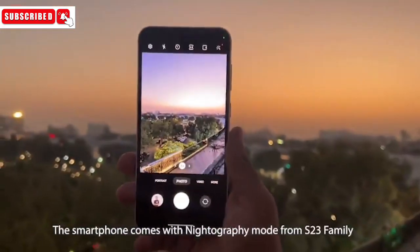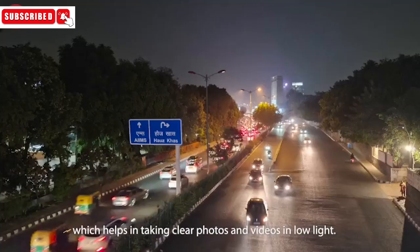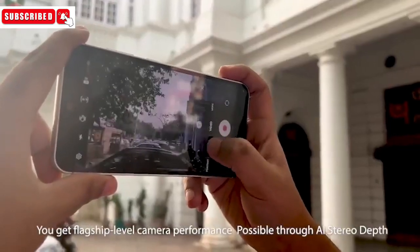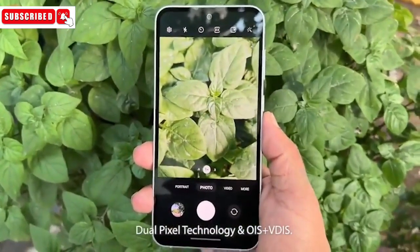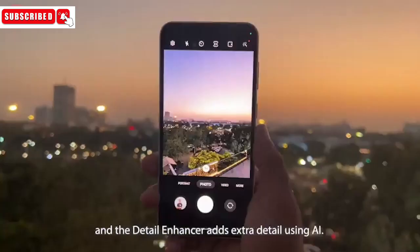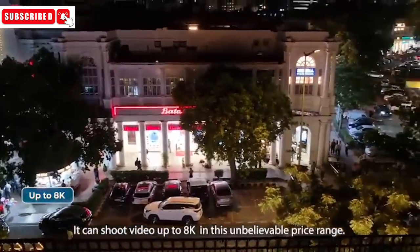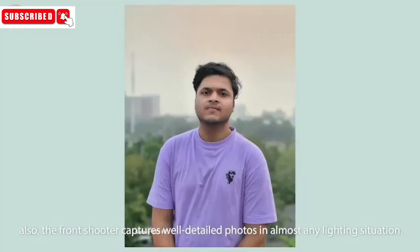The smartphone comes with a Nightography mode from the S23 family, which helps in taking clear photos and videos in low light. You get flagship-level camera performance made possible through AI stereo depth, dual pixel technology and OIS plus VDIS. The primary camera captures highly detailed photos and the detail enhancer adds extra detail using AI. It can shoot video up to 8K in this unbelievable price range. Also, the front shooter captures well-detailed photos in almost any lighting situation.